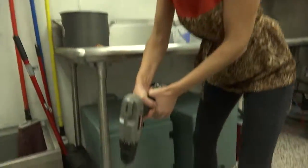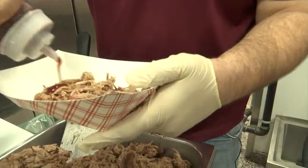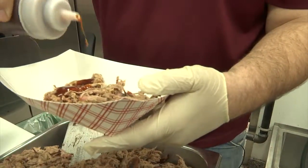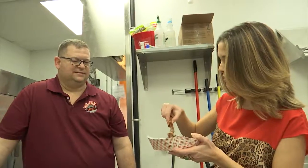Nick says they offer 2 different sauces. Their sweet Chesapeake, which is traditional, and their Carolina style, which is tomato-based and has a vinegar taste to it. This is the tomato-based one? That's the tomato Carolina vinegar-based.